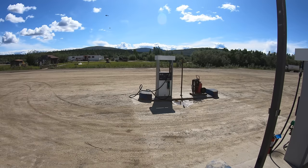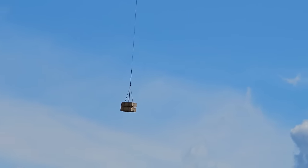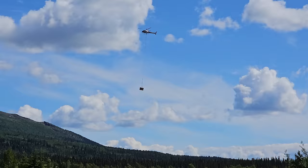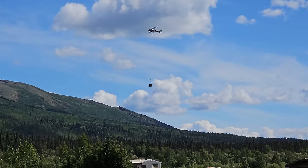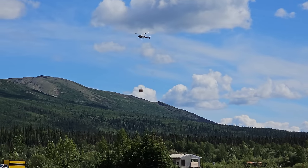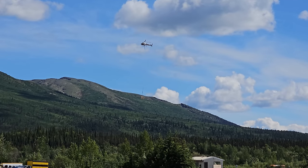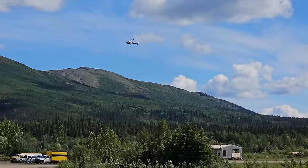Someone's delivering something. Someone's getting a delivery by helicopter. That's something you don't see every day. But I guess when you're this remote, that's the only way to get same-day delivery. I wonder what it is, though, and how much it costs to get something up here by helicopter.